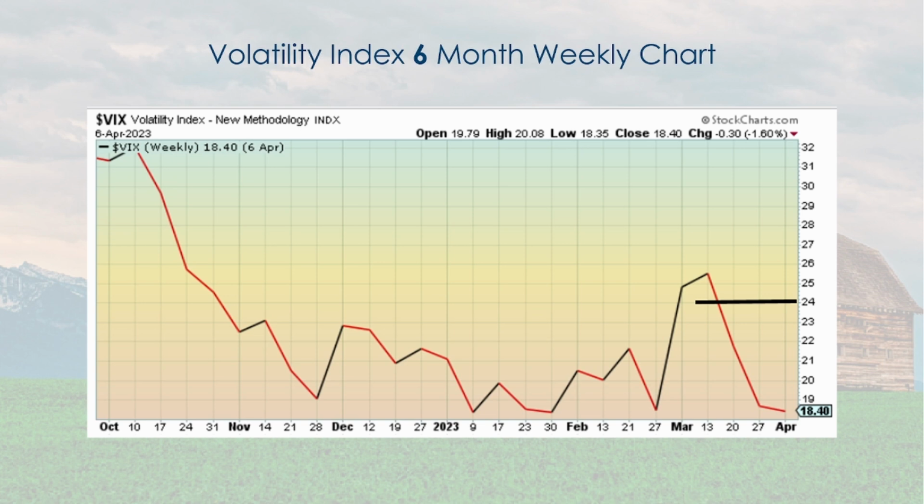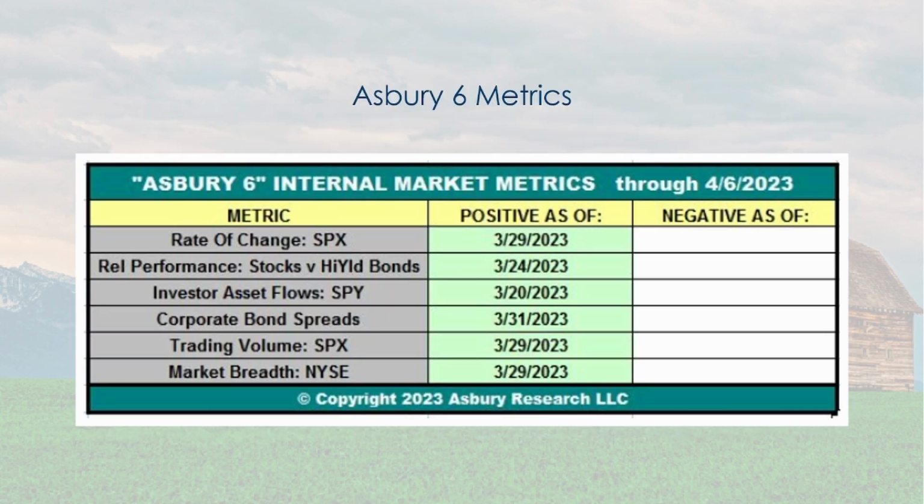Volatility index. The volatility index is a measure of downward volatility in the market. So if this goes up, that means the market is volatile in a negative way. If it goes down, it means the market, the S&P 500 it measures, generally speaking, is in a period of less volatility. So with my artificial line at 24, this is now between 18 and 19 as of Friday, way below the 24. So this is, again, a positive indicator for the market.